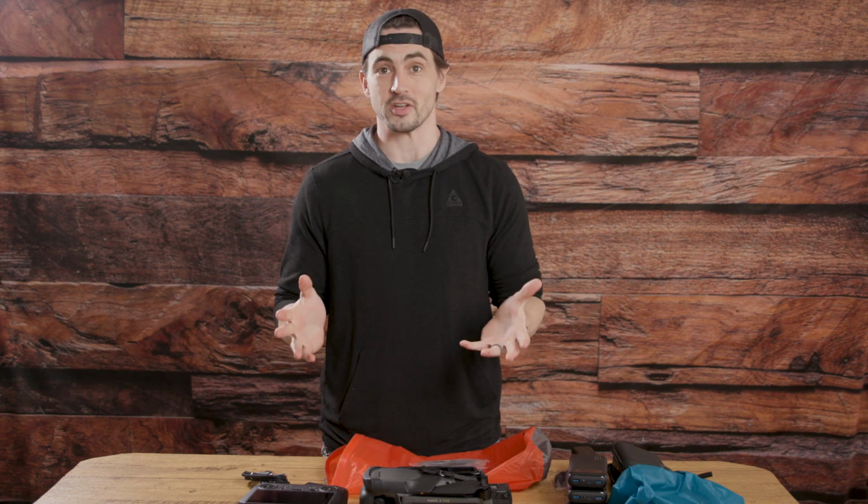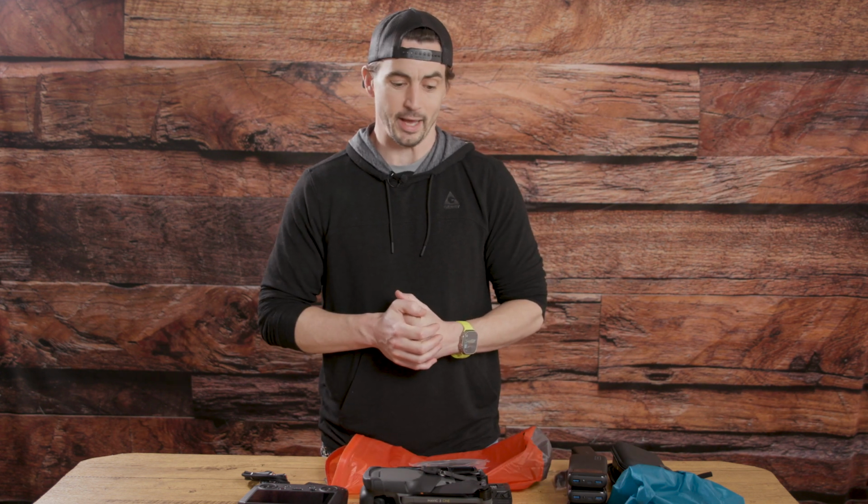There you have it, that's 34.4 pounds in my bag. Super excited to get on the trail. There might be a couple things that come in or out of the bag, but I would say this is a really, really accurate representation of what we're gonna be taking on the trail this year. We're really excited to go on the trip and capture lots of amazing footage and share that video with you coming up a little bit later. So stay tuned for that.